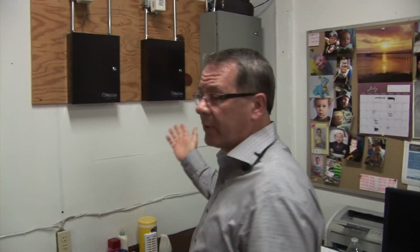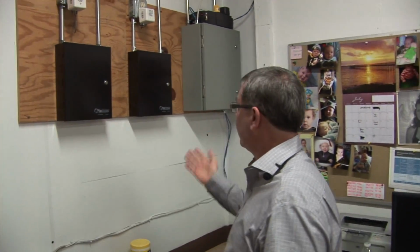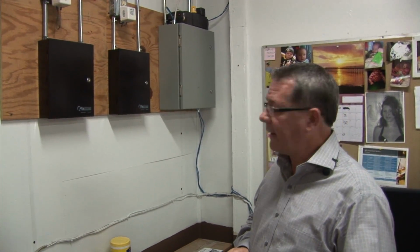We're in our mechanical room here in the building, and this is probably typical of most job sites. There are 3 panels on the wall, but yet we don't know who installed this control system. We don't have their identity.